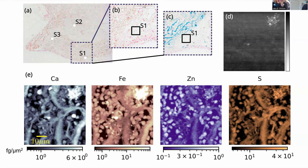without adding any staining. The images up here have been stained, but this is a neighboring slide that has not been stained. And they have high specificity and high sensitivity. This is measured in femtograms per micrometer squared. I don't know what that corresponds to in millimolar or micromolar, but it's something that can be figured out because it's a quantitative method.